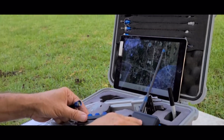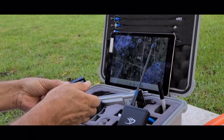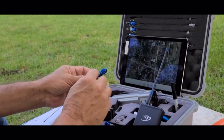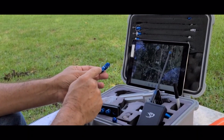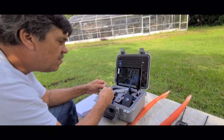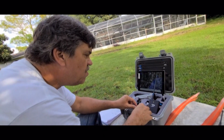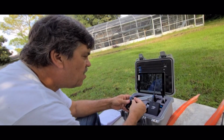Notice how the pocket link has different colors and that it shows what's going on. It communicates with the transmitter. The colors on the transmitter will actually match the pocket link. It'll tell you the condition and the status of the transmitter. We'll turn it on. Okay, we're going to let it acquire satellite while we put this back.